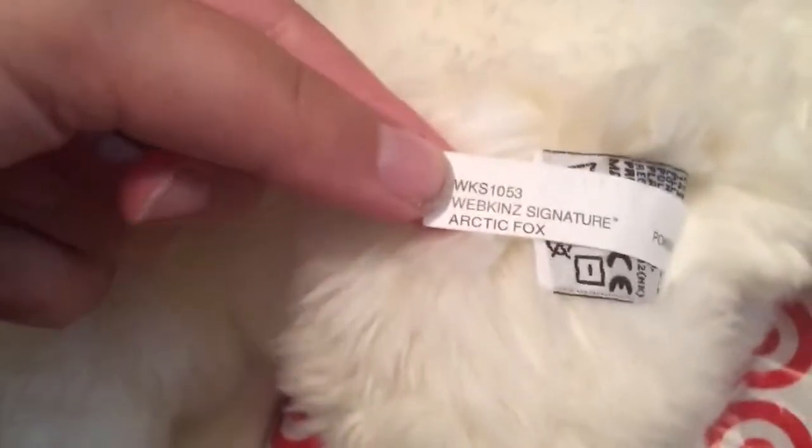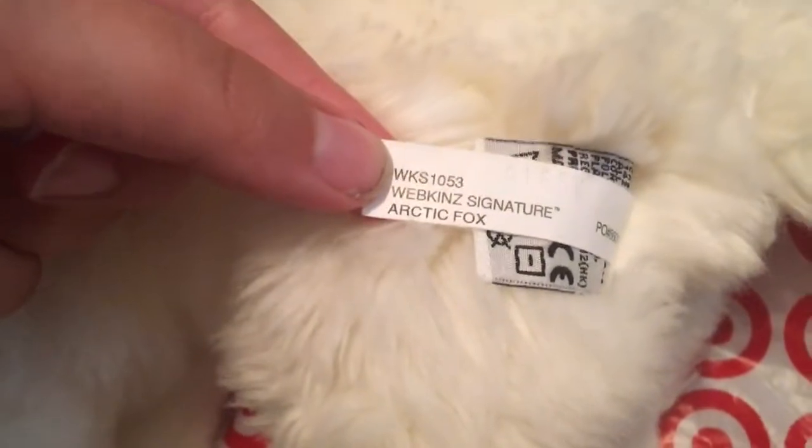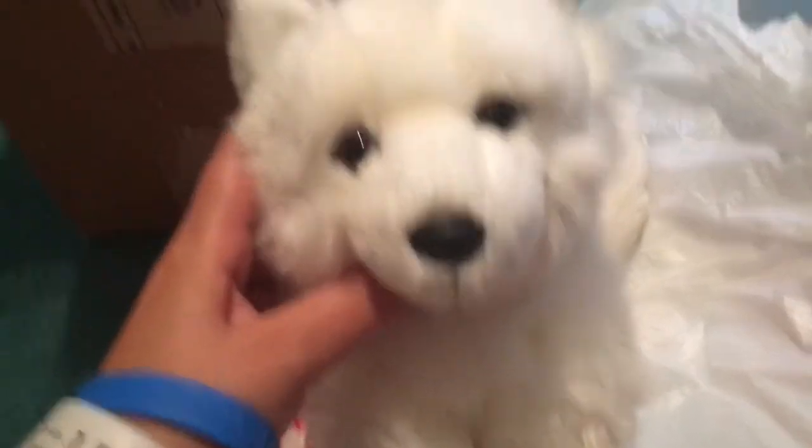And her butt tag. Oh my god. I'm so excited. I have to fix her tail. It's kind of scrunchy. I don't know what happened. But that's okay. I can fix that. She's probably gonna get a bath. Look how cute she is. I love her. She was so worth it.